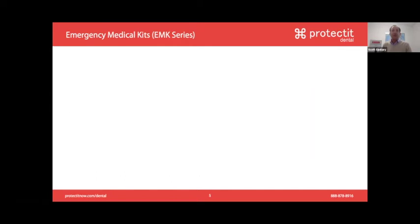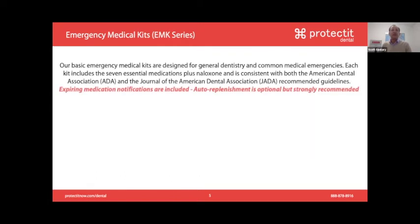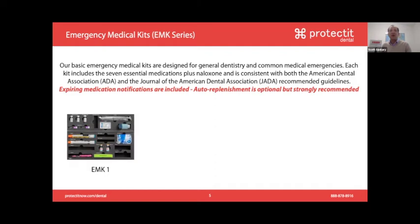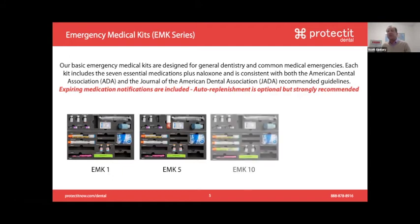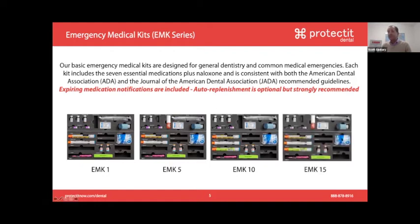So on to the individual kits. So just quickly, our basic emergency medical kits are obviously designed for general dentistry and common medical emergencies. They all include the 7 essential medications plus naloxone and are consistent with ADA and JADA recommended guidelines. So first we've got our EMK1, our most basic kit, followed by our EMK5, the kit we sell the least often, actually. The EMK10, our most popular kit, and the EMK15, which is our least basic kit.